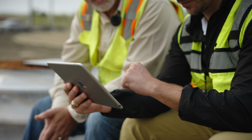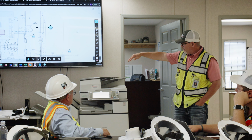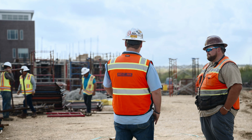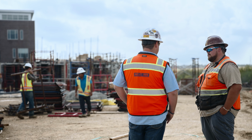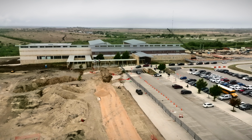As a general contractor, we're responsible for executing the overall project. That includes working with the owner, the design teams, and coordination of our trade partners, maintaining schedule, quality, and safety on the project. The project we're at today is in New Braunfels, Texas. It's at Long Creek High School.